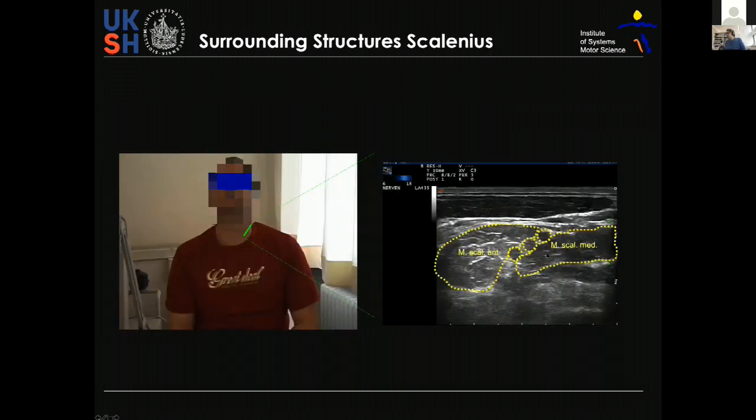So this is the picture of the scalenus. The probe is positioned here, and this is the anterior part. What you see is the scalenus anterior here, and these branches of the C5, C6, and C7 roots of the plexus brachialis, and here is the scalenus medius. This is exactly the site where I inject. Typically, I bring the muscle directly into the middle of the ultrasound picture for visualization of both muscles, and then directly inject above the probe here into the neck.